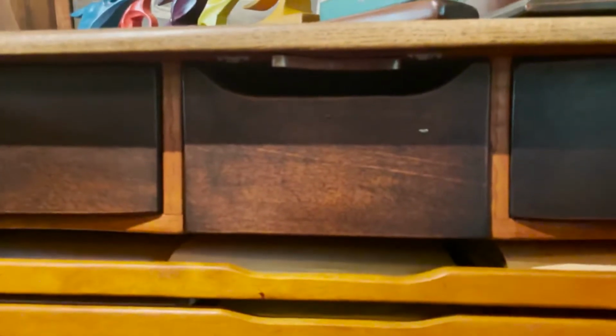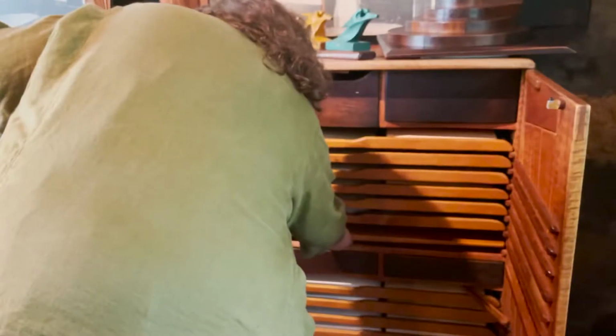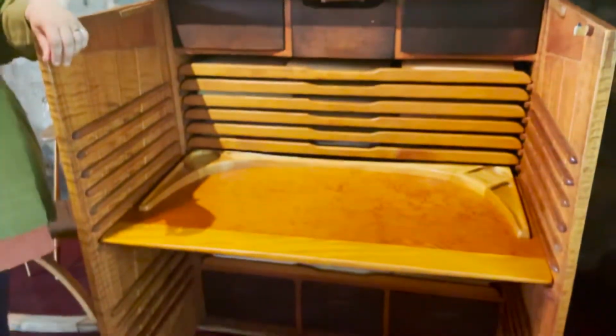So, at first we're a bit hard pressed to see how this is a desk, right? It looks like a cabinet here. We can see the flat files. We know that Esherick liked to have that on the desks that he was working with. I'm gonna pull out the desktop here. And all of a sudden you have a desk, right?